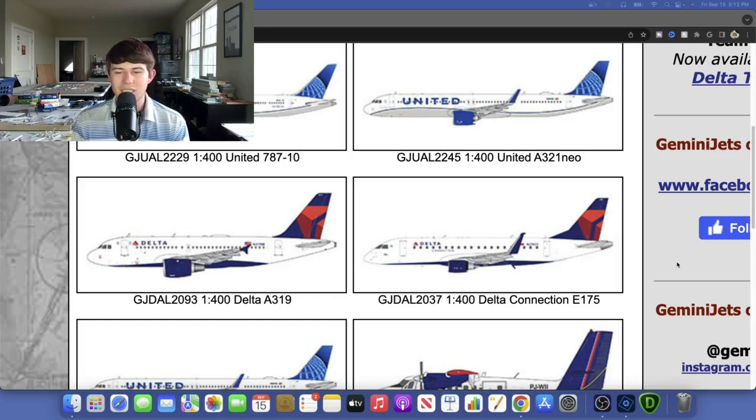I'm sure more re-releases can't hurt. Gemini Jets went back through and did all the ones that were super rare from their initial release. So the American 175, American CRJ-700, and then for Delta, they redid the CRJ-700 too. They did another CR2. United, they did the Evo. It's probably time for another 175 for them, so we'll see if we get that. We did get the CRJ-200 previously. I'm hopeful that we'll be seeing another CRJ-550 because that one's very popular too.